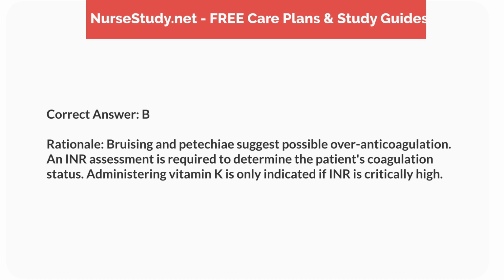Correct answer, B. Rationale: bruising and petechiae suggest possible overanticoagulation. An INR assessment is required to determine the patient's coagulation status. Administering vitamin K is only indicated if INR is critically high.